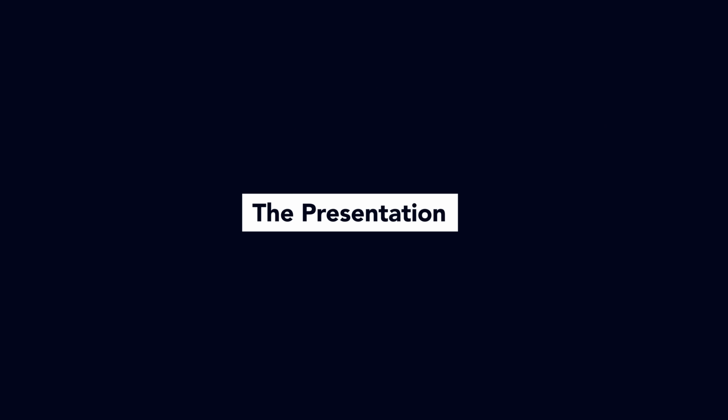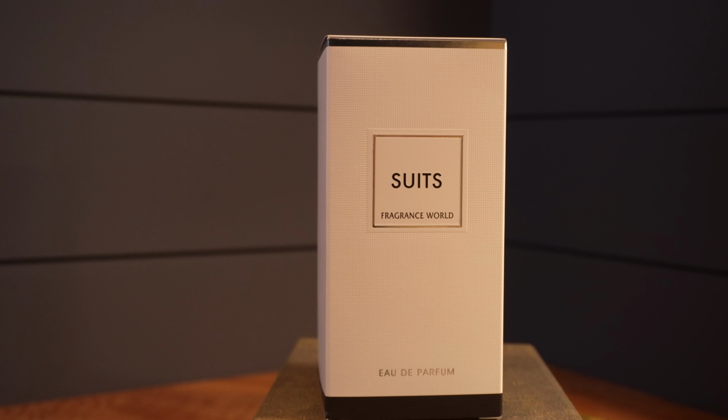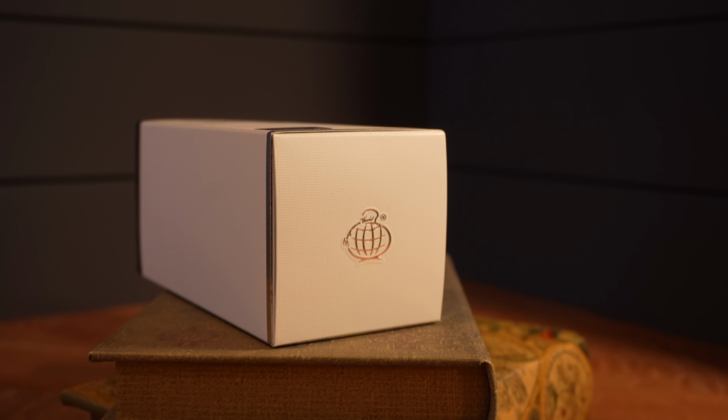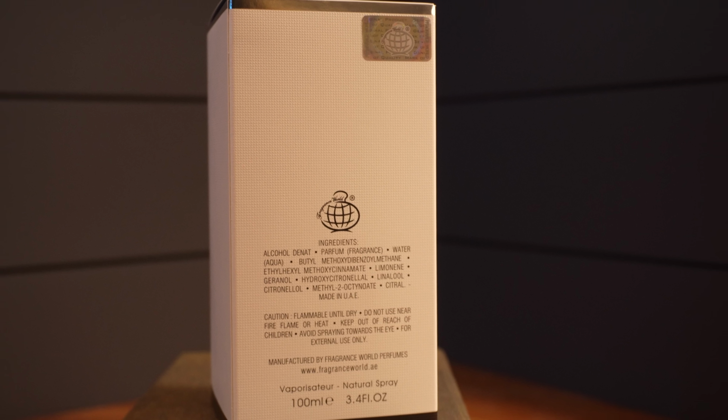So yeah, we'll do the usual. We'll kick it off by taking a look at the presentation. So let's do that now. So here is the box. You have the name of the fragrance, name of the house, and the concentration there on the front, Eau de Parfum. You have Fragrance World up on top, nothing on the sides. On the back, your ingredients and your size, 100 mils, and your sticker.